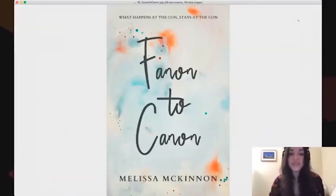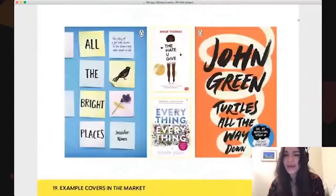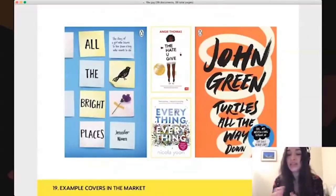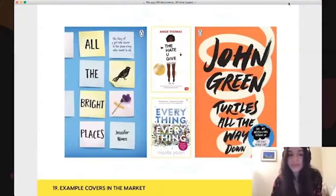So if you look at comparative covers such as The Hate U Give, The Sun Is Also a Star, All the Bright Places, Everything, Everything, John Green's Turtles All the Way Down, I think all of these are type led, but do really well in bringing in a bit more fun nature, just for your YA audience to really focus on these books. So hopefully, finding a nice bolder background, finding maybe a small element that's true to the story and a bit more of a bolder scripty type, and I think you're there.